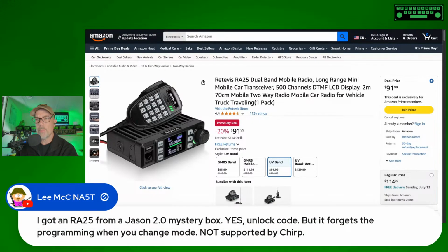Not supported by CHIRP, but it does have an unlock code. That kind of stinks.